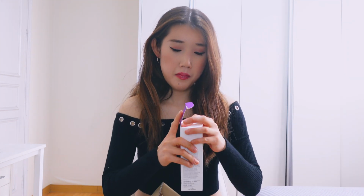I always smell the product. The products of this brand, Dowith, their fragrance is not too heavy, so I love it. I'm not a big fan of heavily fragranced products, to be honest. I usually get sick of that. I mean, I can deal with it, I'm not too picky about fragrance.